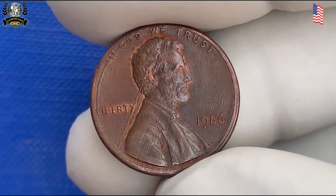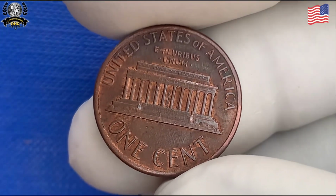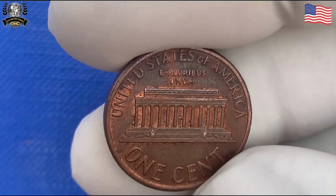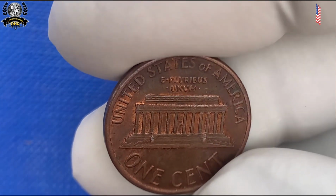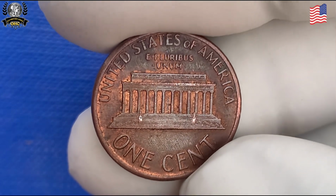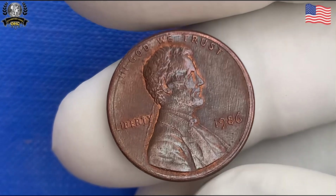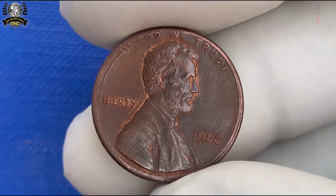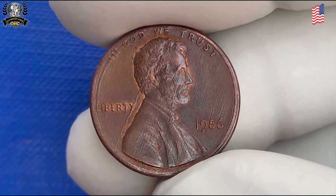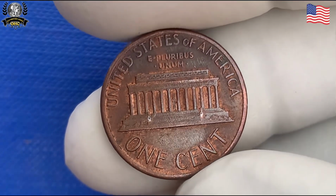The 1986 Lincoln penny is an excellent example of how something as ordinary as pocket change can become a valuable asset. It's a reminder that numismatics is about more than just coins. It's about discovering the hidden stories that lie beneath the surface of everyday objects. Whether it's a minting error, a rare variety, or a perfectly preserved example, the 1986 penny continues to capture the imagination of collectors and investors alike. The next time you come across a 1986 penny in your pocket or in a jar of change, take a moment to examine it closely.